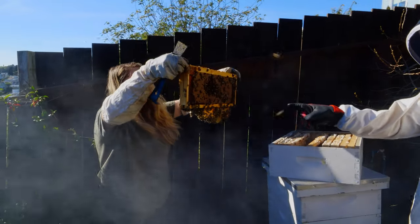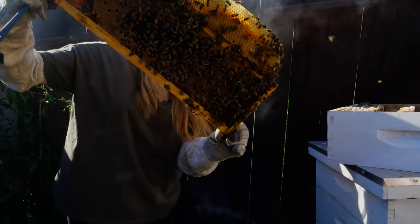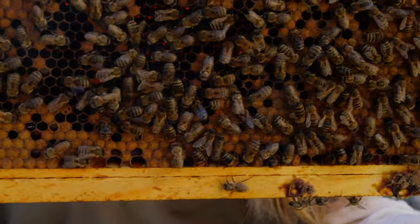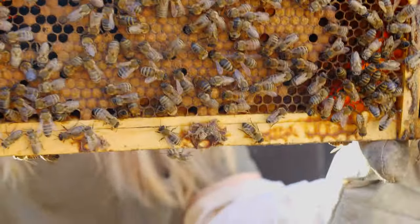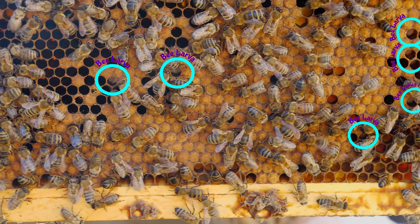Beautiful. Wow, look at that. Isn't that amazing? So this one has a gorgeous larva on it. If you zoom in, you can see the larva that's not capped yet. Do you see that on the ends? Oh, yeah. See how it's like little white things in there? Yeah. Oh, the bees are covering up now. They saw me pointing to them. That is uncapped larva. That is so amazing.